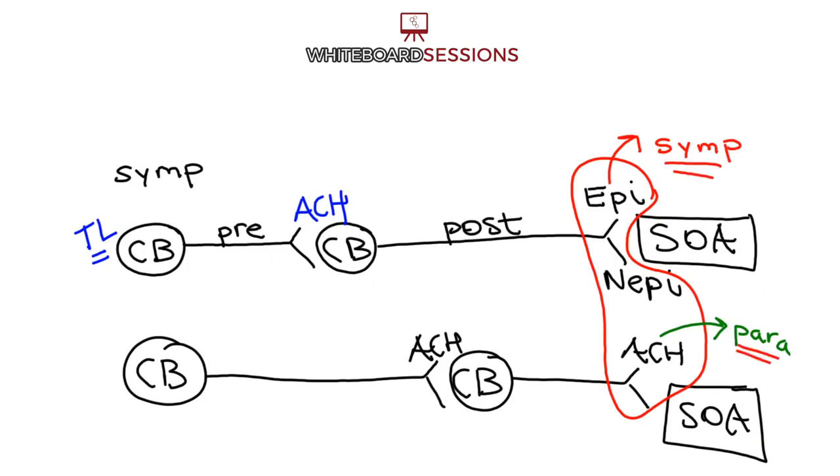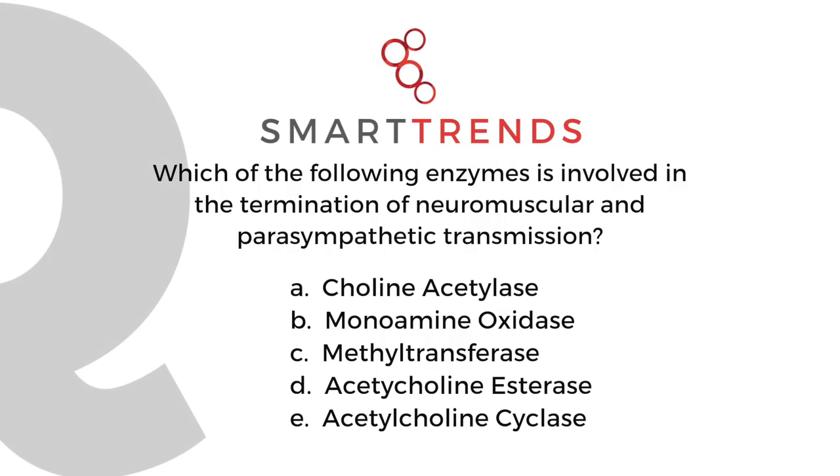But let me show you a test question that was asked to reinforce the fact that acetylcholine is released here at the postganglionic junction, both in the parasympathetic system, right, but also at the neuromuscular junction. Check this out.